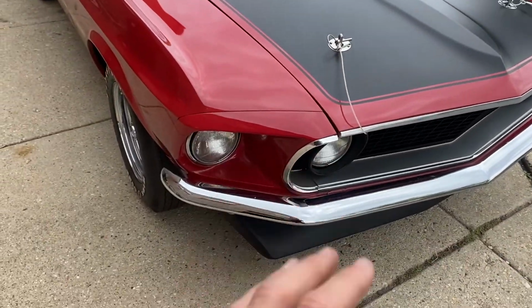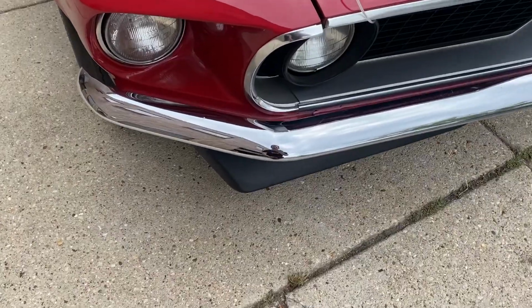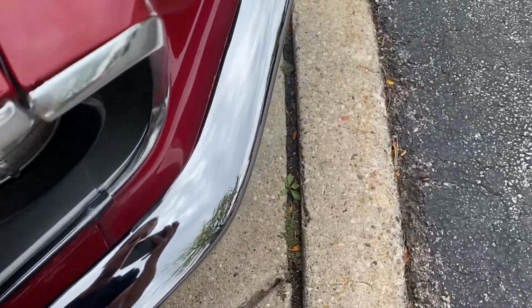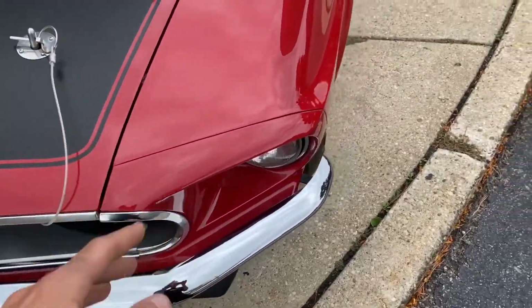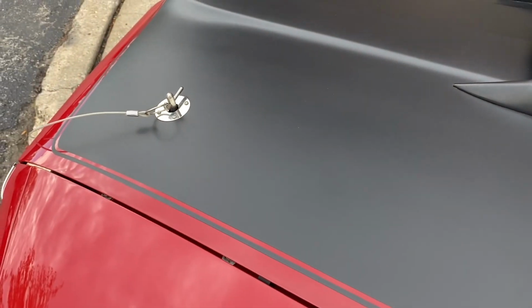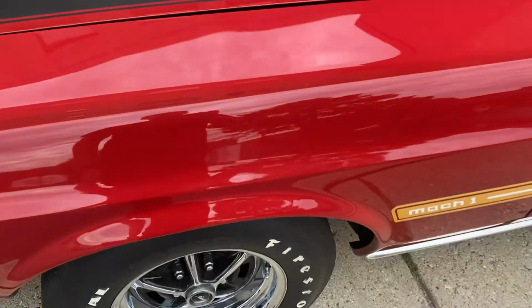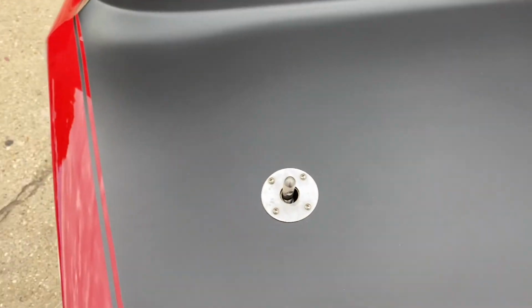The engine compartment is a little special. There's a lot of things in there that look great. Your chin spoiler on there. Very nice front bumper. I mean, just a couple little marks on there. But really, if you look there, it looks like new. The hood fitment's nice. And like I said, I'll point out anything that I see. And really, there's not too much to point out. So let me pop the hood here.